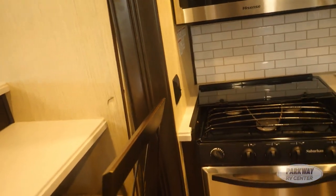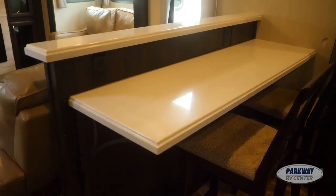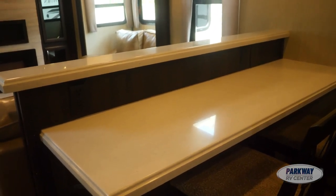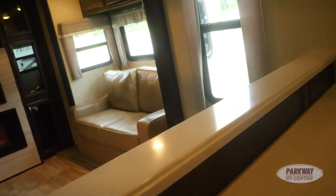I do really like that it has this little bar next to it. Not only is it a good place to do work or, you know, sit there and eat breakfast, but if you move these stools out, it's a really nice extra space for prepping food while cooking. It gives you a whole other counter area that is really cool.